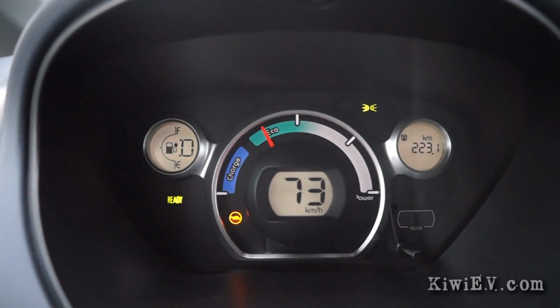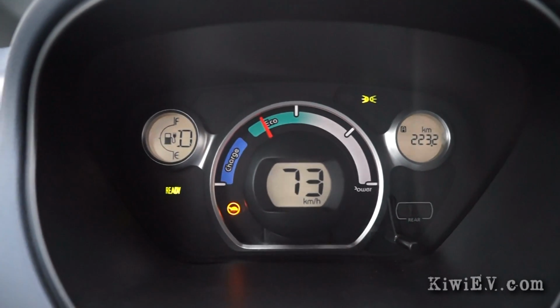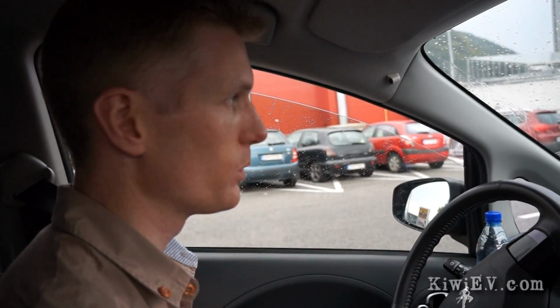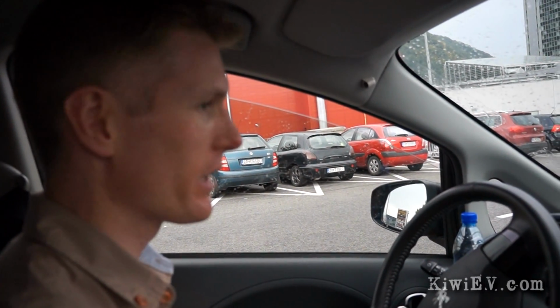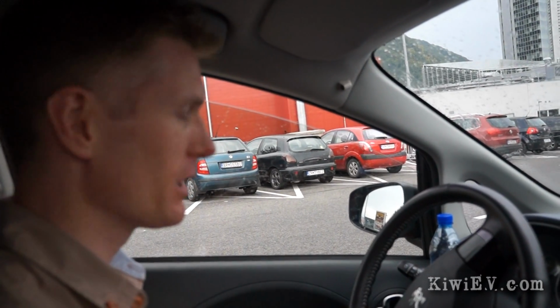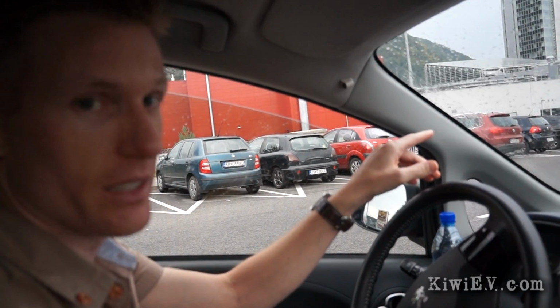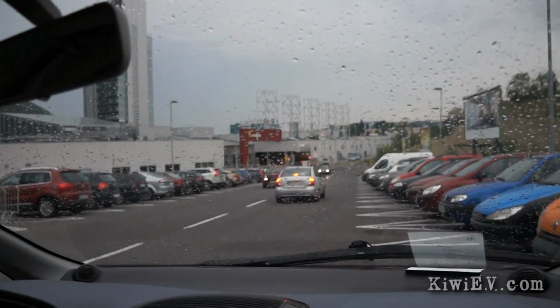And after heaps of stress, I crawled up the hill to get to the charger with many cars waiting behind me. We've just crawled up the hill to get to the car park. It almost ran out. We've just made it up to the hill. I'm just going to give the batteries a rest for a couple of minutes and then we're going to try and get down to the fast charger, which I know is just inside that mall over there.